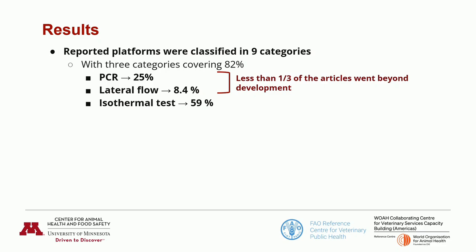Unfortunately, if we dive a little deeper, even the platforms that are more mature, that have been around for longer, and we should have seen more reports of things moving into the field, those are actually from PCR and lateral flow articles, less than a third of the articles reporting these results were beyond the development. So that keeps demonstrating the bottleneck, right, that we have in this pipeline of development from very promising technologies, maybe at lab level, to something actually happening in the field.